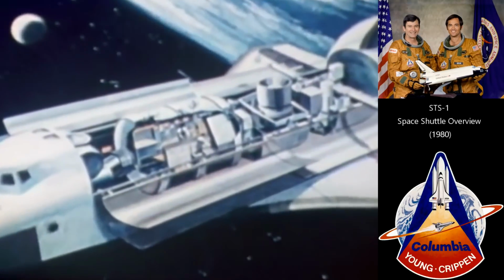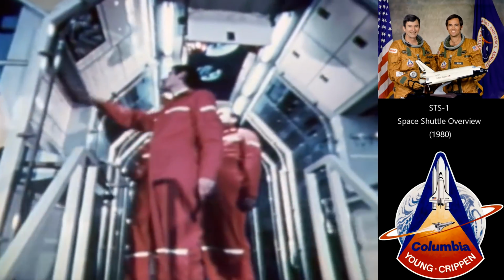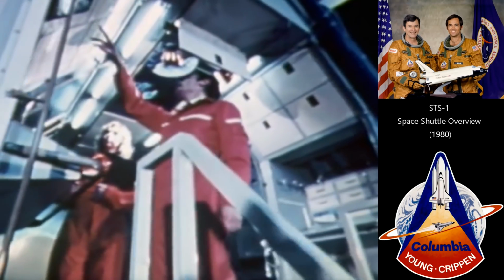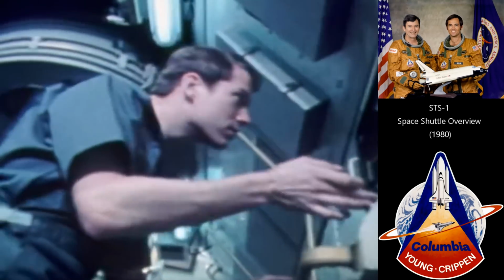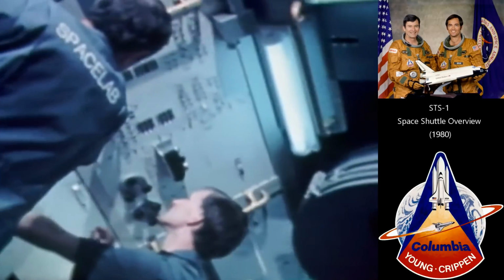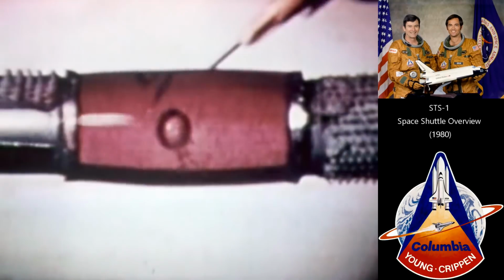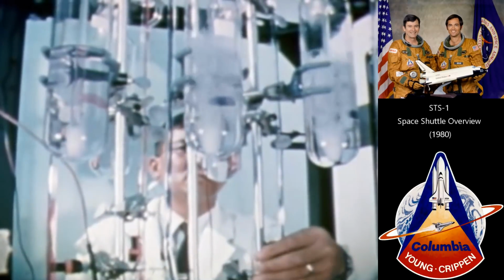In its payload bay, the orbiter can carry Space Lab, a modular manned scientific laboratory designed and built by the European Space Agency for use by the international scientific and industrial communities. Ready access to the zero gravity and vacuum of space will open this environment to industry, to investigate the production of new materials, highly pure chemicals, new crystal growth methods for electronics, new metal alloys, new and lower-cost pharmaceuticals.